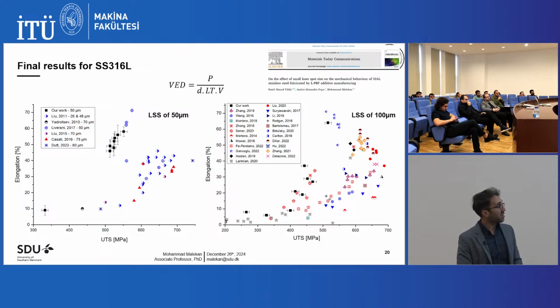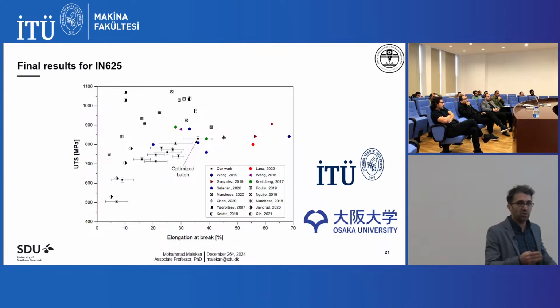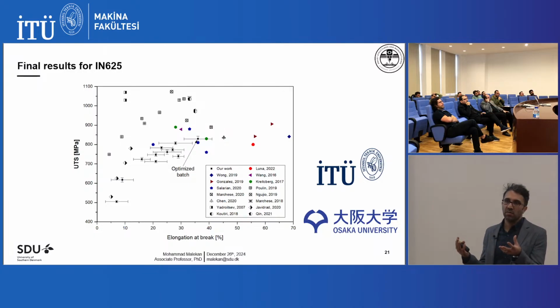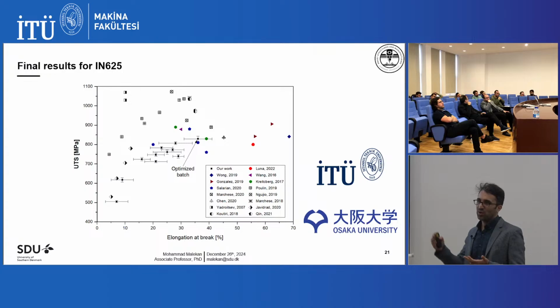And the main reason, as I said, is because of this, and it was published at the beginning of this year, so if you want, you can have a look at that one for further details. And we did the same comparison for Inconel 625 as well, but in this case we only used a spot size of 100 micrometers, because we already had some idea what is happening when you use 50 or 100 micrometers of spot size, and we didn't want to evaluate the same thing again. So here is just a laser spot size of 100, and we see a comparison over there.